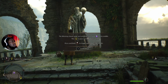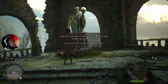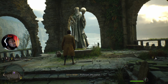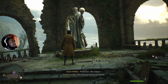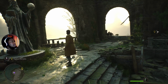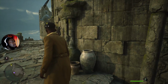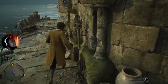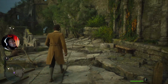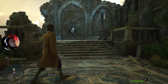The menu app shows the surroundings a little, set to toggle objective details. Professor, this statue... This may have been his home. Enchanted crystallized stone again. But what could it be blocking?